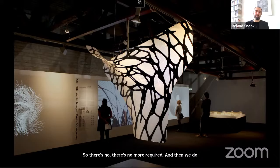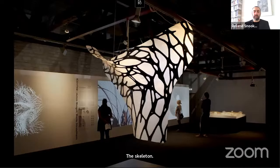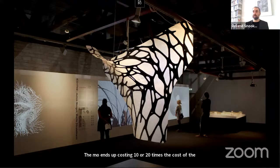And then we developed a technique for vacuum infusing a fiberglass skin over this, again without a mold, which deals with all the shear forces and stiffens the skeleton, and of course provides a skin for it. In many ways, this is an important breakthrough in the way we'll think about composites, because in a lot of composites industries, like the boat building industry, the mold ends up costing 10 or 20 times the cost of the individual part made from it, which of course makes a lot of sense. There's a lot of repetition, but the architecture that we're interested in doesn't have that repetition, or at least that repetition is often disguised within the project.